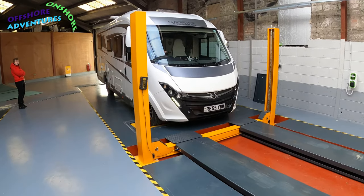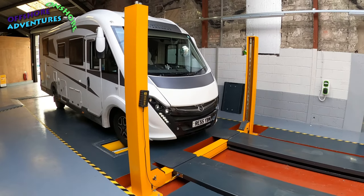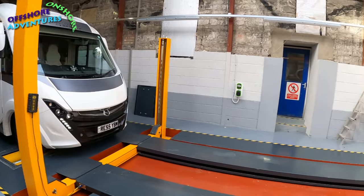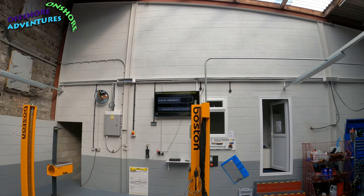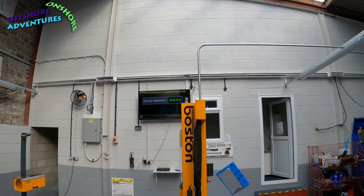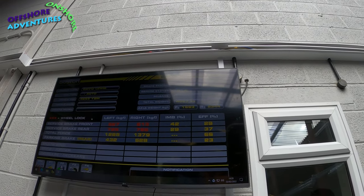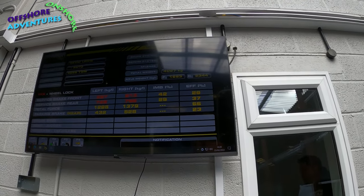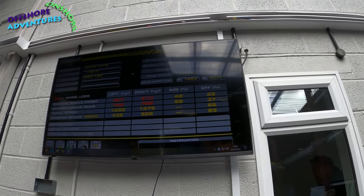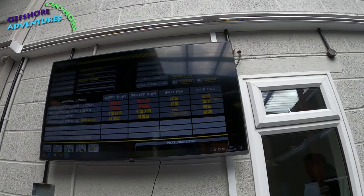So just positioning it up, see if we can get the weighing process started. So this will be the rear wheel coming, rear axle weight. So you get some printout there: front axle 1683, rear axle 2344 kg, which gives a total of 4027 kilos.